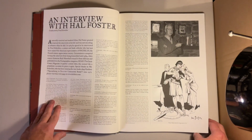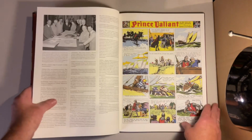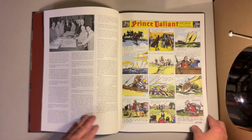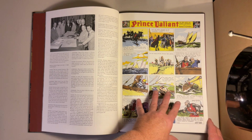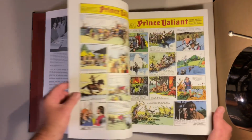Then we have an interview with Hal Foster in here. And then you get into the actual strips themselves. You can see the detail on these is phenomenal. The change from Tarzan to Prince Valiant is very evident.